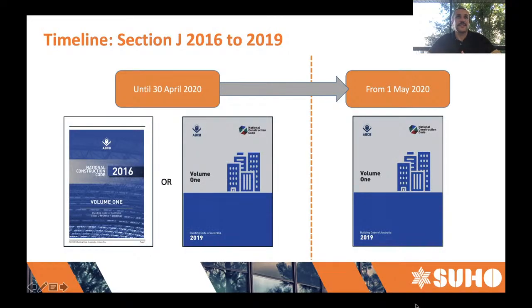Obviously, it was a bit of a messy code change. There was a grace period for a year as we transitioned from 2016 code to 2019 code. And now, in most states at least, everyone's moved over to the Volume 1 2019 code from the 1st of May. Obviously, WA has also got a grace period, so that means that those of you who are working on WA projects still have a further year where you can use the 2016 code if you see fit.